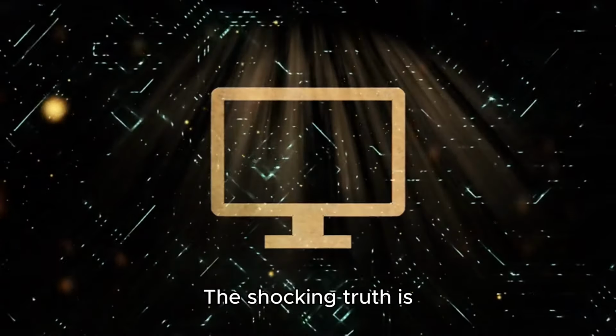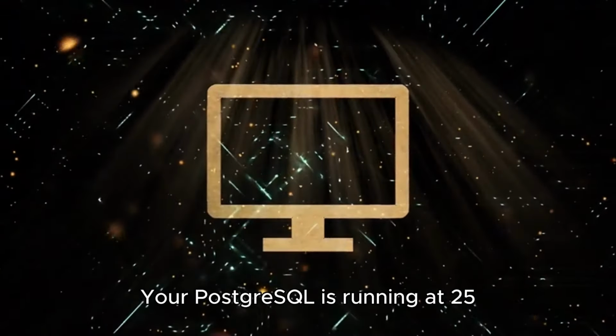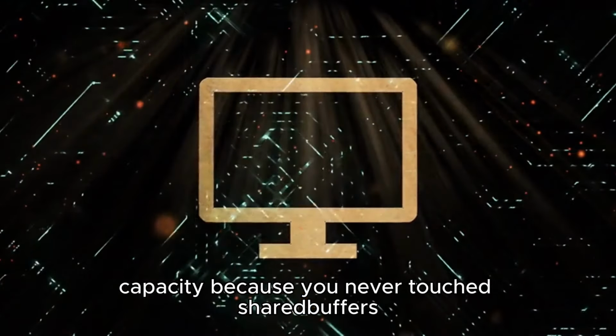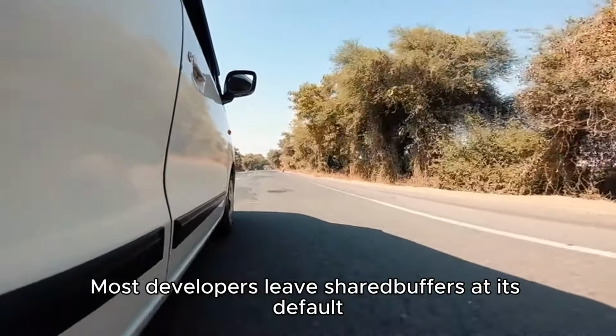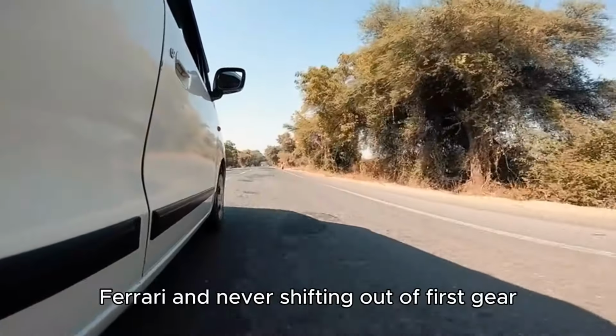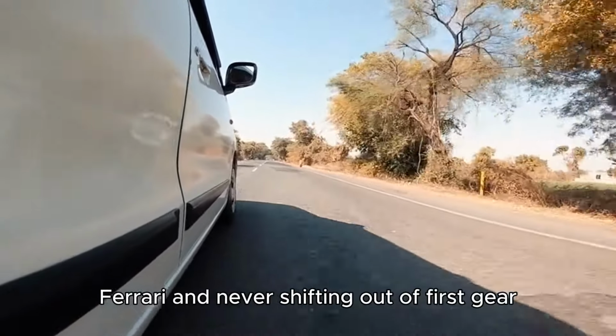The shocking truth is, your PostgreSQL is running at 25% capacity because you never touch shared_buffers. Most developers leave shared_buffers at its default 128 megabytes setting. That's like buying a Ferrari and never shifting out of first gear. Let's fix that right now.